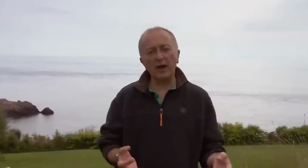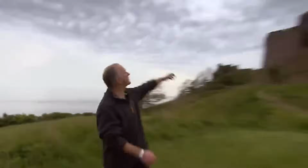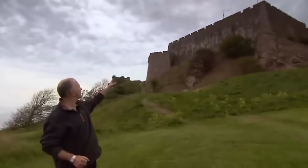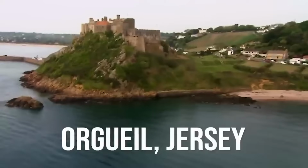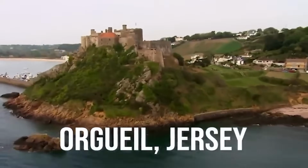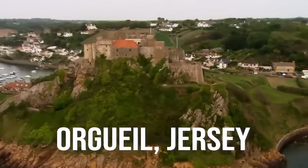Here on Time Team, we like to go to places where things once stood, to dig holes in the ground, piece together the evidence, and use our imaginations to work out how they would once have looked. But not today. Welcome to Orgueil in Jersey. A stunning fortress which for hundreds of years played a little known but crucial role in the defence of not just the Channel Islands, but the whole of Great Britain.